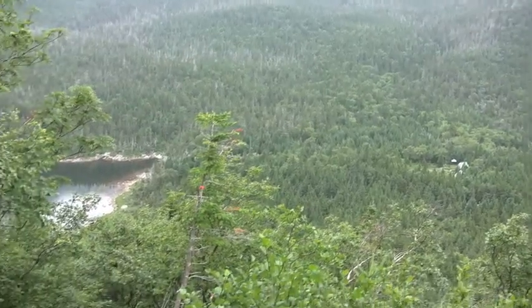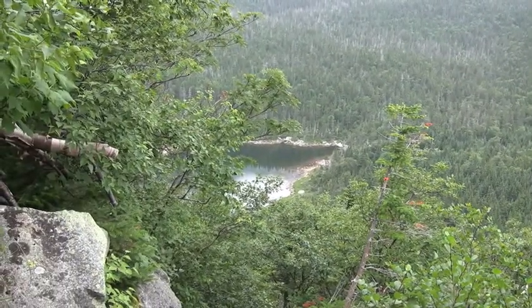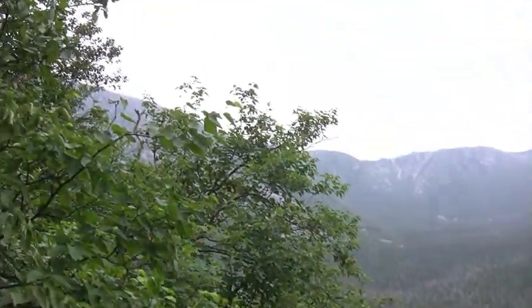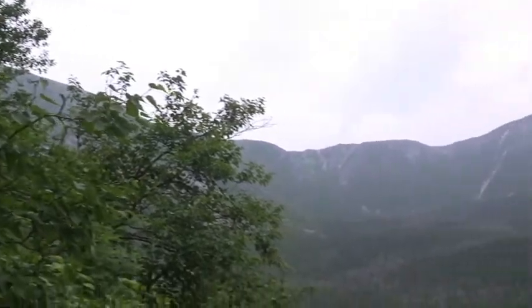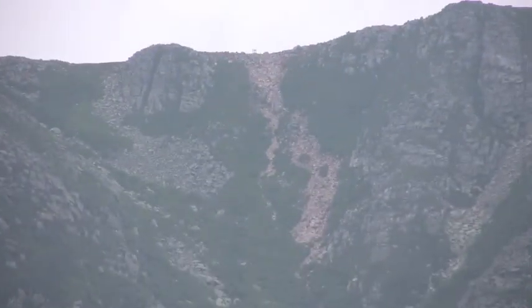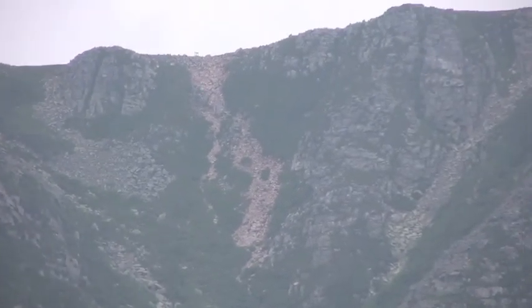So here's what it looks like right now, looking down at Chimney Pond. I'm at the cutoff to the Pamola Caves. Definitely not going over there today. Top of the mountain's there. Top of the saddle trail is right there. Big slide next to the little bump right in the middle of the saddle. Weather report, it's already overcast and there's light rain and it's getting towards 8:30.